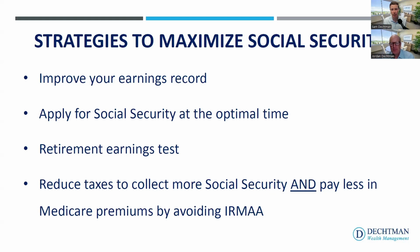And then lastly, we want to reduce taxes so you can collect more Social Security and pay less in Medicare premiums by avoiding what's called the IRMAA, which is the income related monthly adjustment amount. So the amount that you pay for premiums for Medicare Part B and Medicare Part D is based on what you reported to the IRS 2 years ago. It's called a 2-year look back. And if you are receiving Social Security and on Medicare, they will automatically remove your Medicare Part B and Part D premiums from your Social Security benefit. So if we can find ways to reduce taxes, not only will you be paying less income tax, but it might bump you down into a lower IRMAA bracket, which means that you'll begin to collect more from Social Security as well. So tax planning can really impact you on many different fronts.